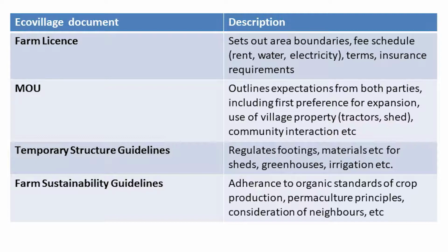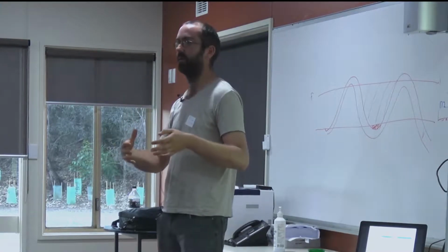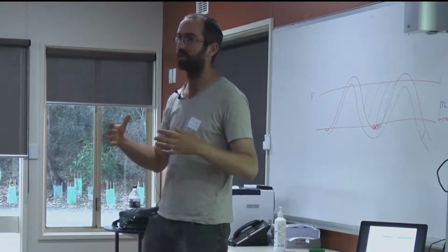Temporary structure guidelines basically regulate what we can build on our leased or licensed land. So everything from footings to the types of materials we can use. The idea being that everything is fairly temporary, that we can move it fairly easily if and when we need to, which suits us as well. We don't want to be putting a lot of money into fixed structures to then have to walk away from them if we move on for whatever reason.